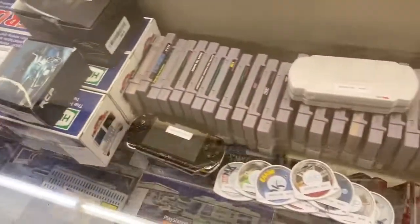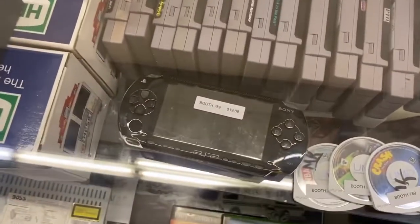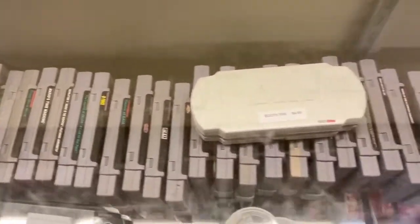Up top, we've got a bunch of Super NES games and a PSP there. I think it's 20 bucks. 20 bucks? Yes, 20 bucks. That's not a bad deal for a PSP, actually. I'd pay 20 bucks for a PSP.